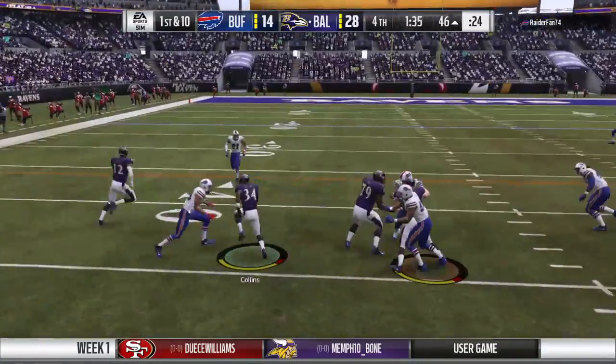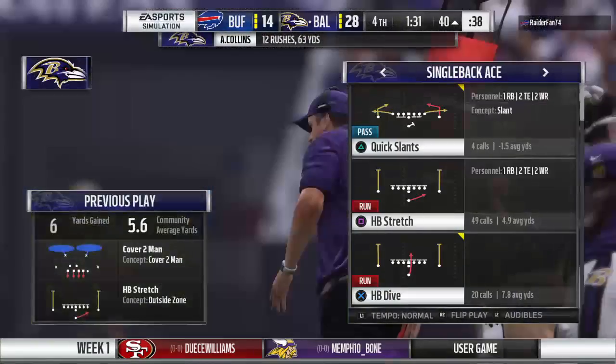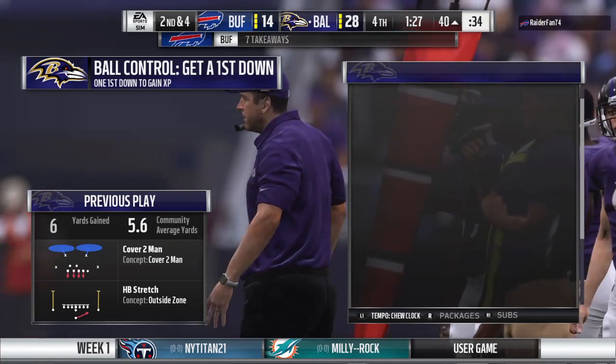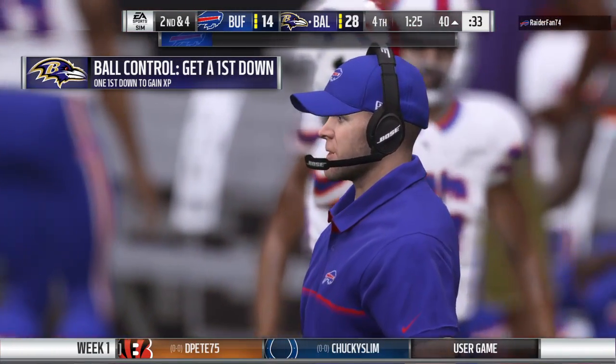A give left side to Collins. He'll get this to the 40. Sweet little juke in there. Got him some extra yardage. It's a 6-yard pickup, and it gets him to 2nd and 4. Good gain there on first down. It keeps him in a running situation, probably.